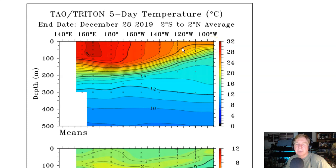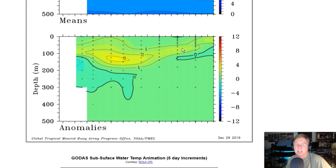All right, so what's all that mean? Well, let's just go take a look. Anomalies, differences from normal for this time of year. What we see is 3-degree temperature anomalies, 3 degrees above normal. This is what is called a Kelvin wave. It's warm water that seeps into the West Pacific, driven by the westerly anomalies of the active phase of the MJO, produces a ball of warm water.